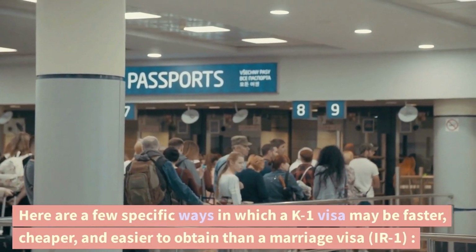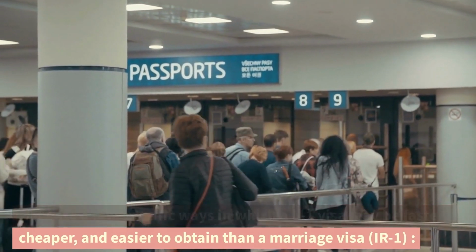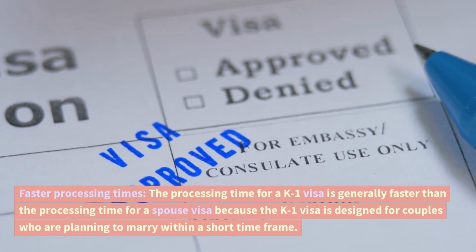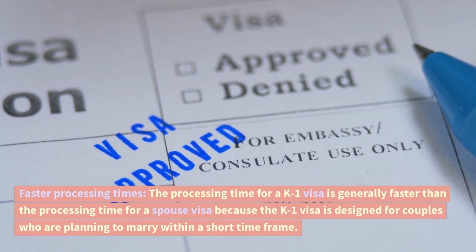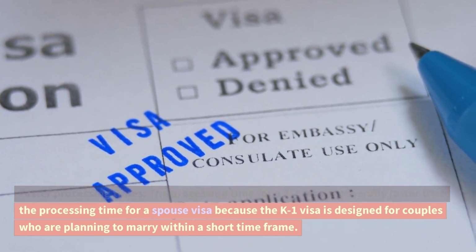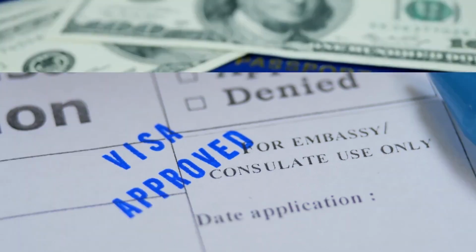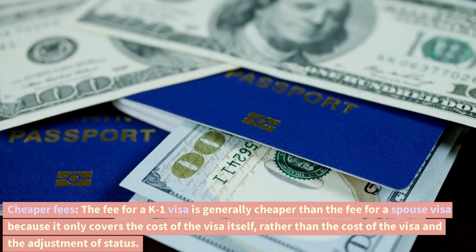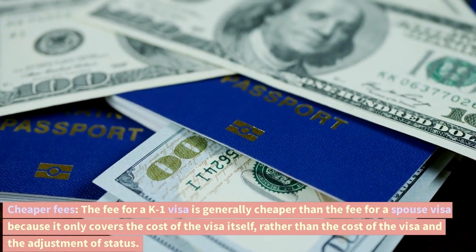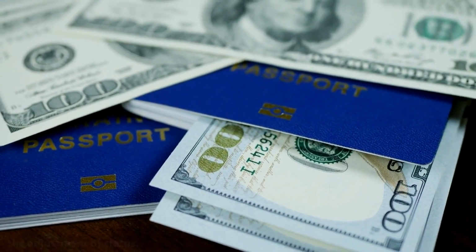Here are a few specific ways in which a K-1 visa may be faster, cheaper, and easier to obtain than a marriage visa, IR1. Faster processing times. The processing time for a K-1 visa is generally faster than the processing time for a spouse visa because the K-1 visa is designed for couples who are planning to marry within a short time frame. Cheaper fees. The fee for a K-1 visa is generally cheaper than the fee for a spouse visa because it only covers the cost of the visa itself, rather than the cost of the visa and the adjustment of status.